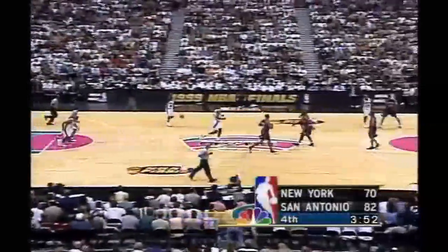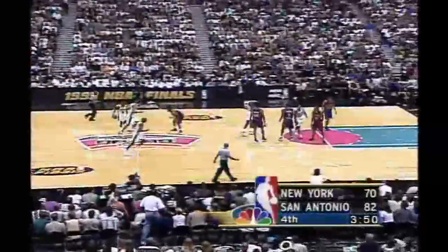Sprewell penetrates. Just exploding to the hoop, but it rolls off the lip of the rim. Tough break that time by Sprewell. Just, as you said, just speeded to the rim. Just got a tough roll there. Avery Johnson and a whistle. Before the shot, no basket.